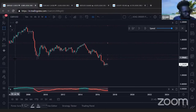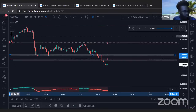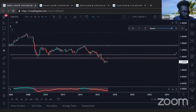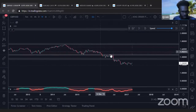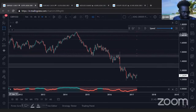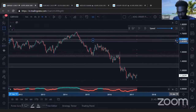So I'm just going to mark off these zones. And these are just turning points in the market, similar to what Jack was doing, but mine's done automatically for me. And really, I want to avoid trading in those areas because it's likely to be an area of high liquidity. So I don't really want to trade in that area because you don't really know where the market's going to go after that.